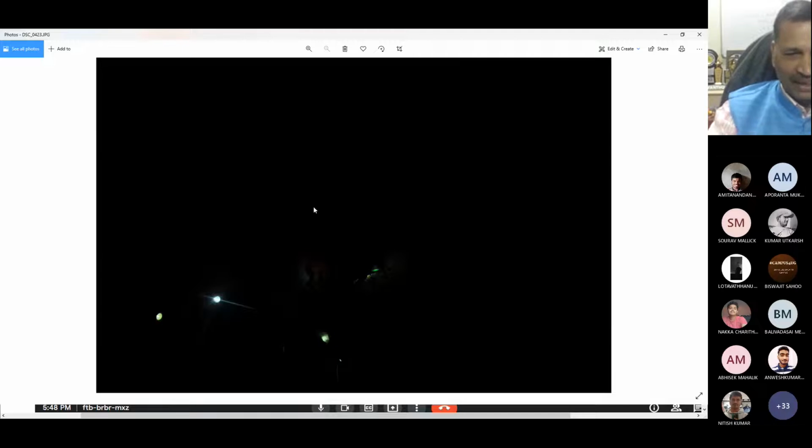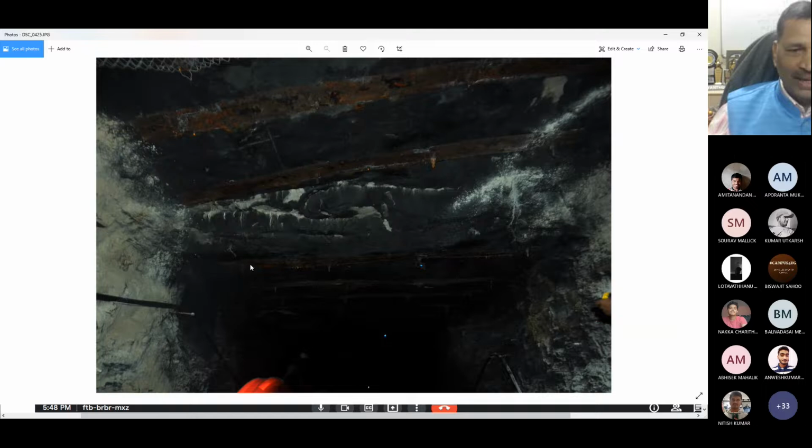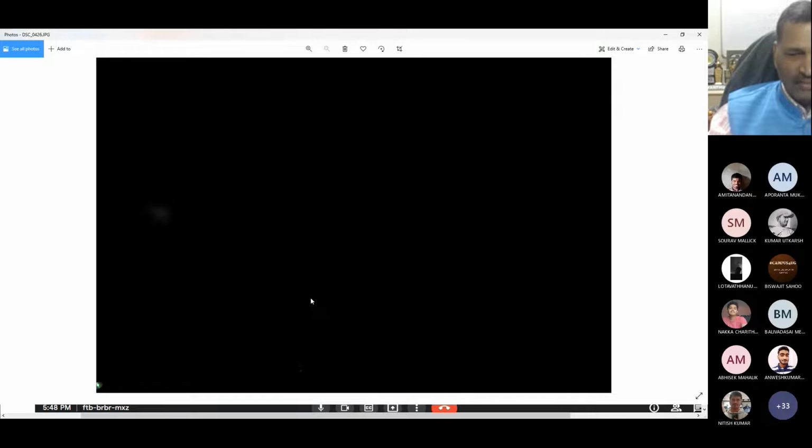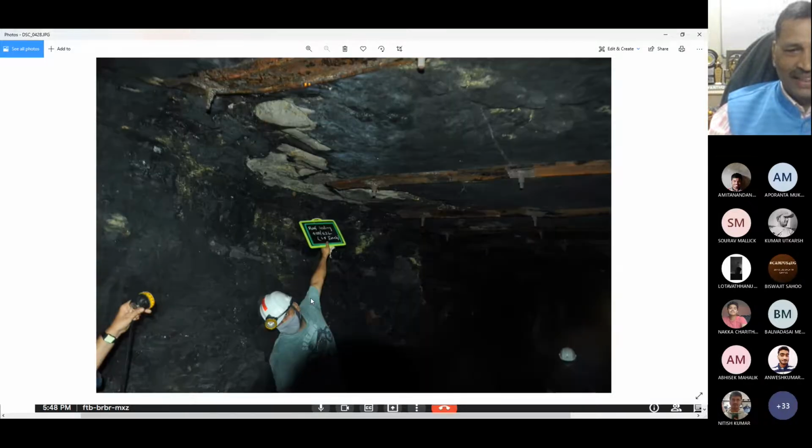You are taking care of your own light inside. Now you can see at 40 deep of 62 level, there was a fault of about 2 meters. Then see how these workings look. You are seeing some type of W-straps with roof bolts, and how the sides and roof appear. Now you feel you are there at that place. Sometimes if you put off your light, it appears like this, so don't put off the light. Now you are seeing some more workings.